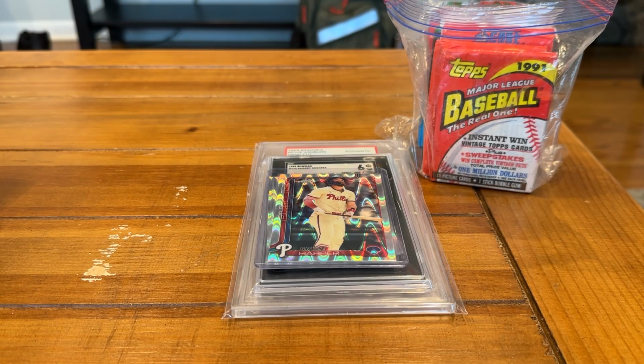What is going on, everyone? MikeO back doing my Day 2 recap of the 2025 National Sports Collectors Convention. First full day of the National, an eventful day, early till late. A lot of things going on, a lot of things to see, but fun times nonetheless. Always fun, of course, as I say every time, to just be at the National.